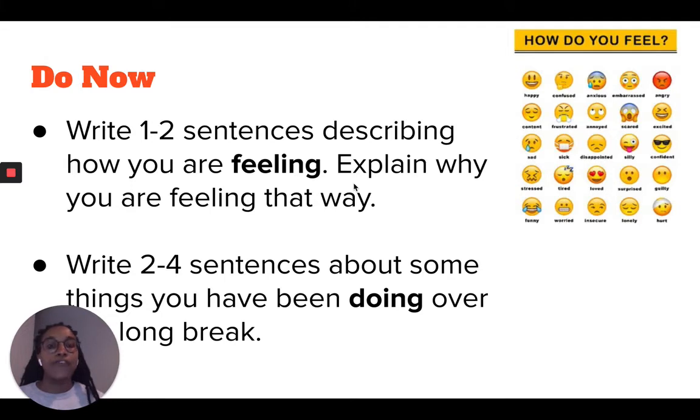For your do now for today, on your note catcher, you're going to be writing a few sentences for me. The first one, you are going to write 1 to 2 sentences describing how you are feeling right now, and you're also going to explain why you are feeling that way. For the next couple of sentences, you're going to write 2 to 4 sentences about some things that you have been doing over the long break. Whatever you've been doing, sleeping, watching TV, playing video games, just let me know how you're feeling and how you're doing. Go ahead and pause the video and spend about 1 minute doing your do now.